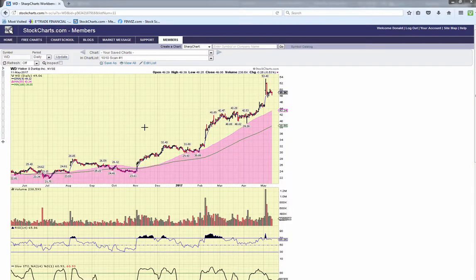This is a daily view on WD, Walker and Dunlop, and they are in the financial and mortgage institution sector. And what you're looking at is on this day here, there was a huge bull stampede on earnings, and the stock gapped and hit a high of 53.43 on tremendous volume.